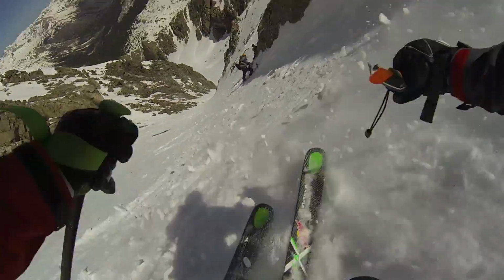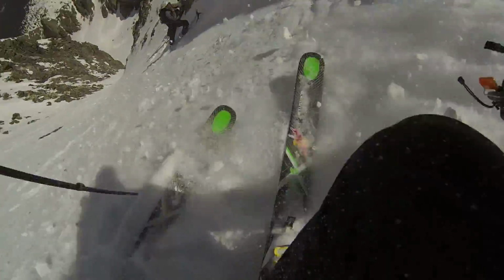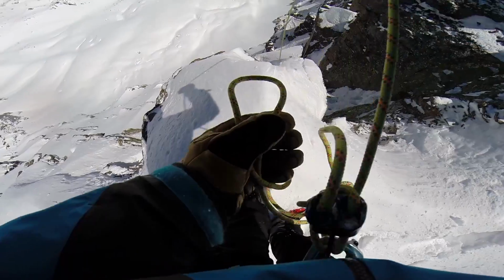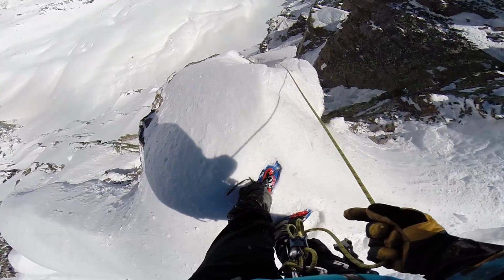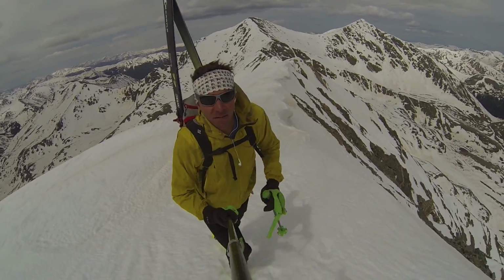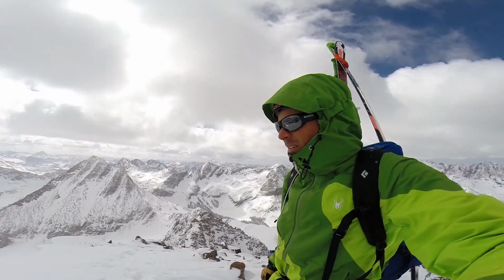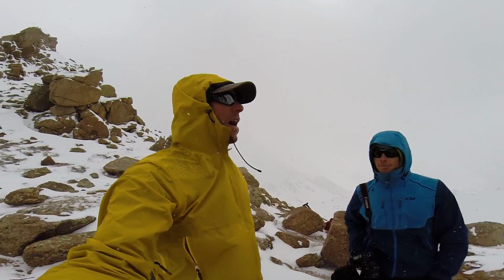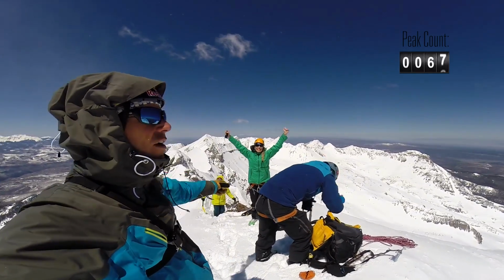I love alpine climbing. You got it! That's a full rope length! We've reached the summit. Summit! On the summit. Summit time. At least it's not dark out. 13,908. 13,200. 13,810.